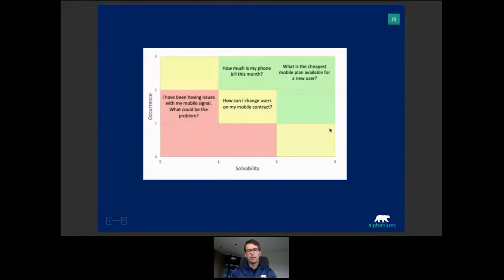So essentially, what you do is, let's say you put together the 50 topics, and you say, here are the 50 topics that we have. But then what we do is we put them on two axes, and let's rate them on one by occurrence and the other by solvability, right? So what does that mean? Occurrence means how many questions you have on each topic.